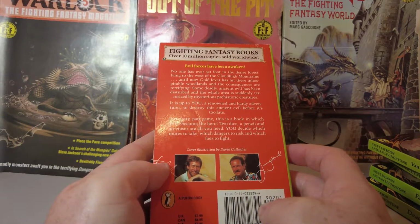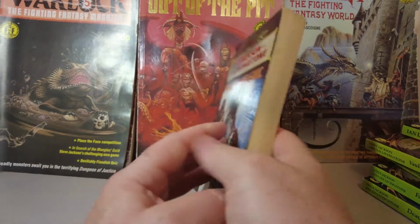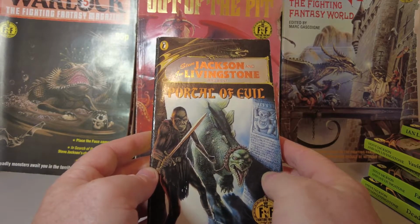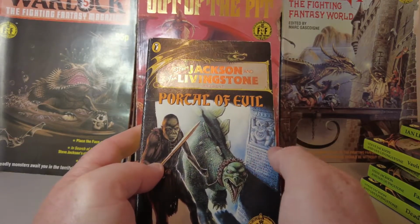Cover illustration is by David Gallagher, who I think did Steal of Souls. Yeah, he did. I said it's not a bad looking cover at all. Very dark, very moody, quite inviting. Dinosaur and a creature there as well, and a type of pillar with various white markings, and it looks like a space type creature on it.